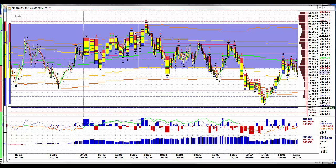We had news this morning. Didn't really impact the market. We had factory orders. It could. Came in at plus 1.8. Very, very close. Stock market's reaction was really pretty muted to it. It didn't really do a lot. And the market kind of drifted higher.